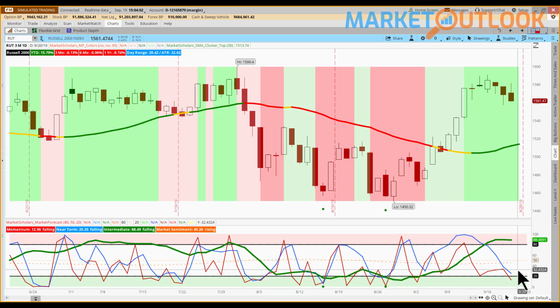Unfortunately, it does kind of fly in the face of what some of you may perceive to be a little bit of a double top that's taking place up here from where we topped out in July to where we topped out here about 4 days ago.